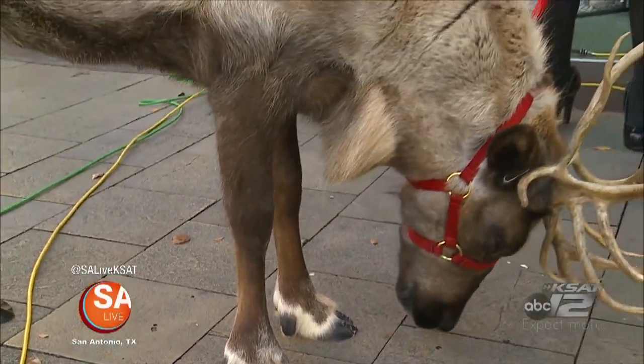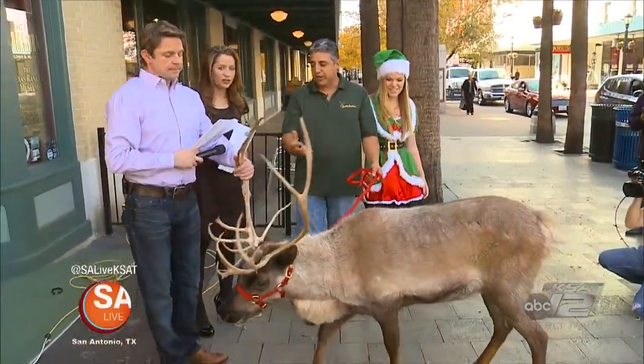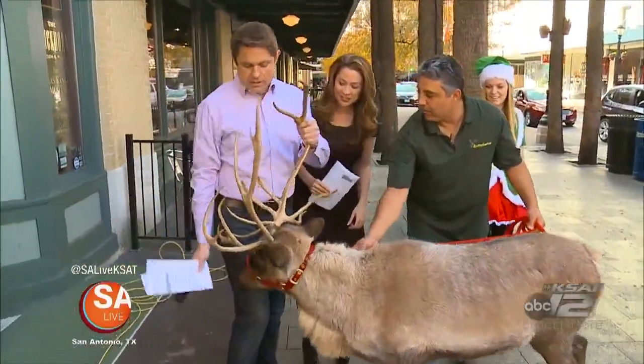Is their eyesight? Their eyesight is not as good as their sense of smell. Now, their nasal passages are also designed to actually warm the air. Warm the air. Sense of smell.